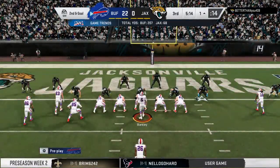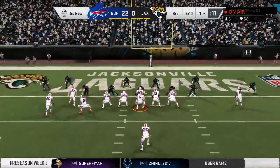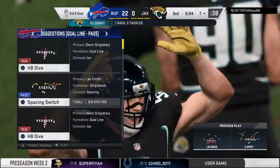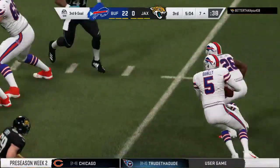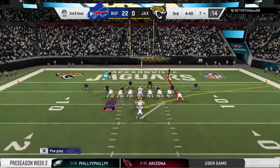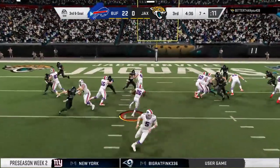Second and goal from the 1. Here's Barkley. Feeling the pressure here and taken down. A sack back at the 7. The amount of sacks that they've absorbed in this game is absolutely extraordinary. Let's just face it. This offensive line, flat out, cannot handle this pass rush. It's been demonstrated time and time again. Check. They'll try and run.